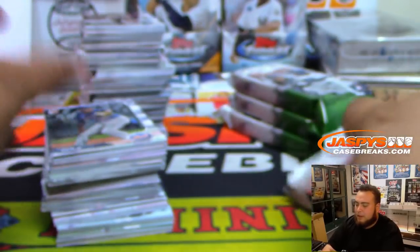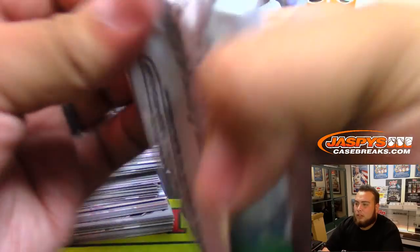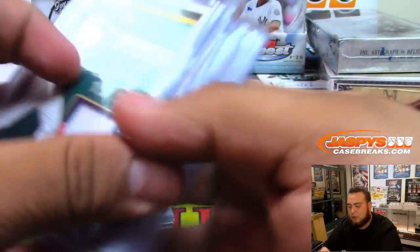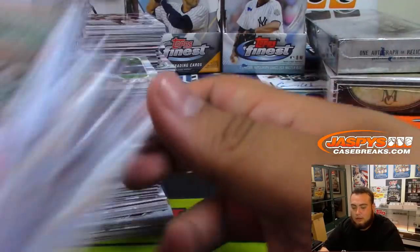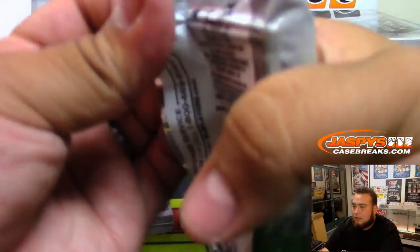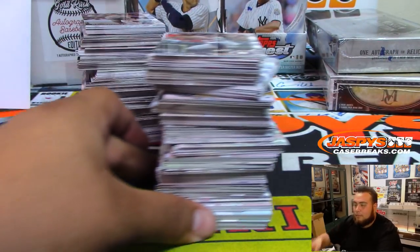I mean, the first two boxes were just more of series 1 and series 2, so it wasn't anything crazy. This is pretty much what's come out so far that are relics and autographs. The rest of it is just numbered cards, but nothing too significant. Like I said, the first couple boxes I just got rid of the bigger, heavier products. That way we can get those out of the way.